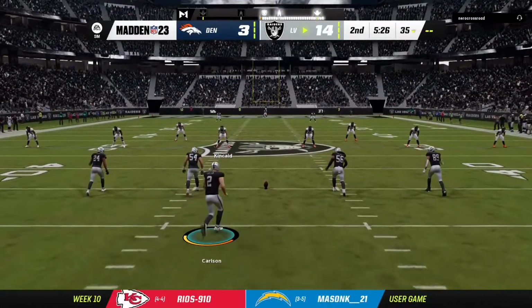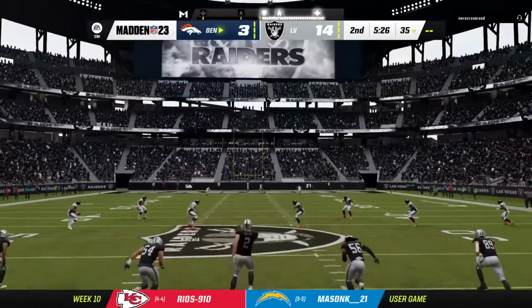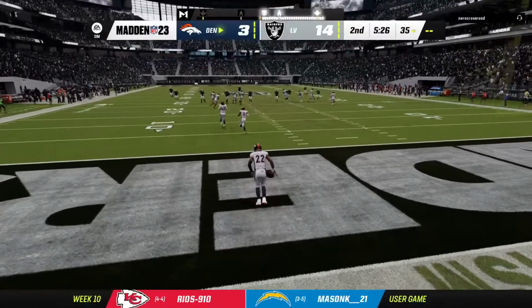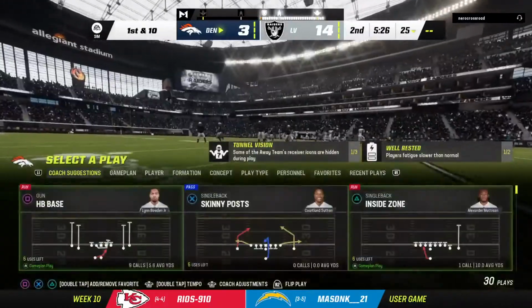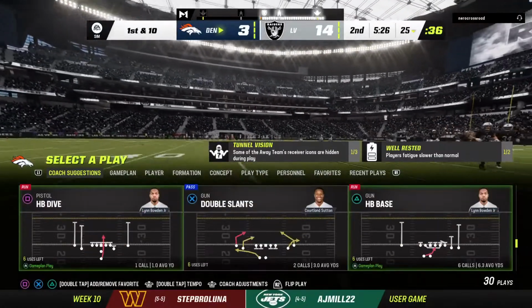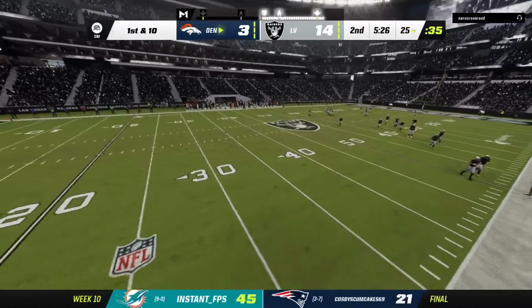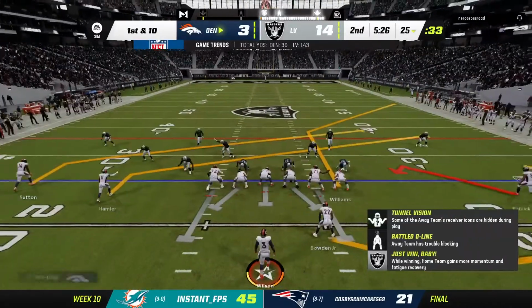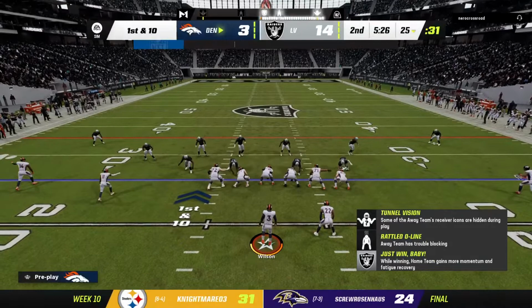Following the touchdown, ready to kick it away is Carlson. And no return from Bowden. This will come out to the 25. The Broncos onto the field, ready to start their next drive.